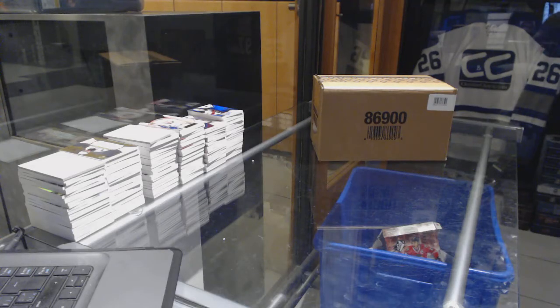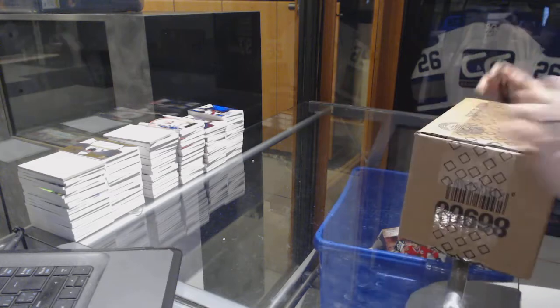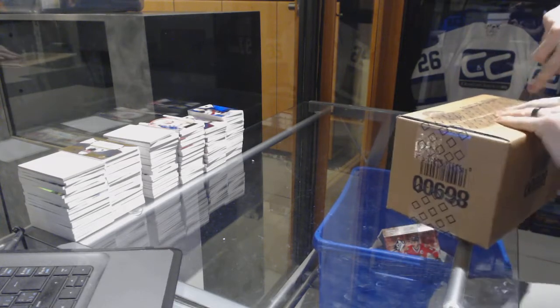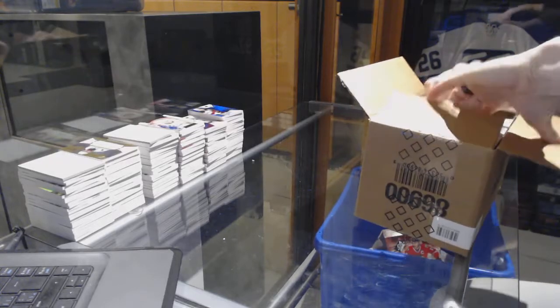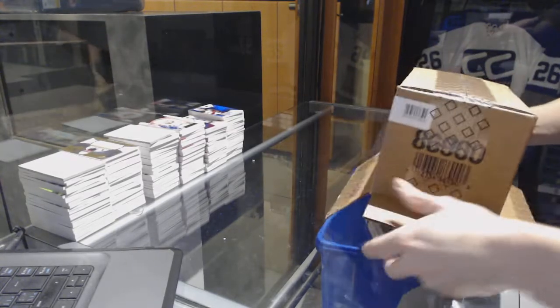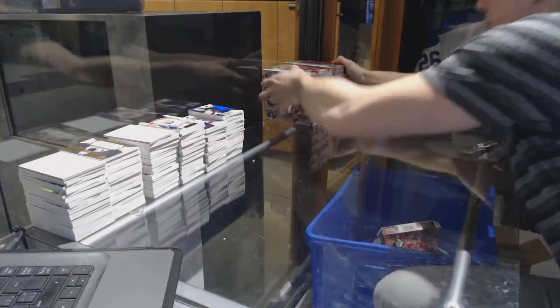Here we go, CNC group break number 69, 95, 16, 17. Upper Deck SPX 10 box case break. So good luck, everybody.